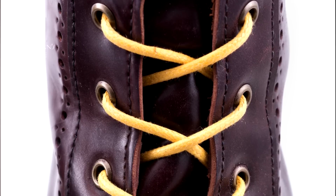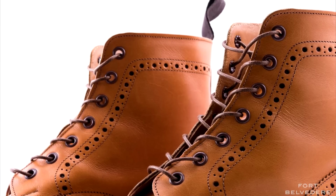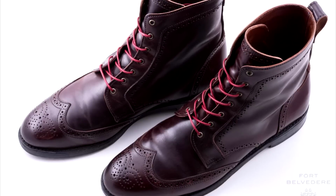That being said, most boots will only come with black or brown shoelaces. While that works, it doesn't give you much versatility. That's why we offer more than a dozen different boot laces in different colors, because with the investment of a few bucks, you can change the entire look of your shoe and your outfit.